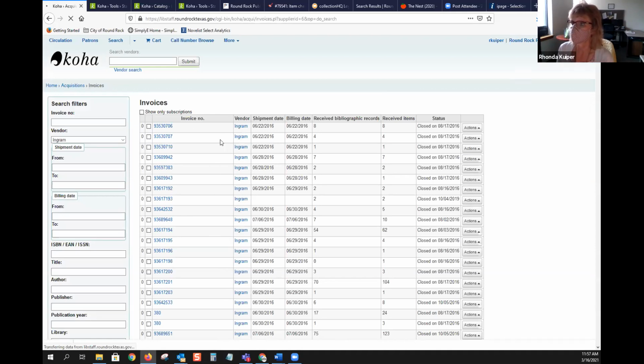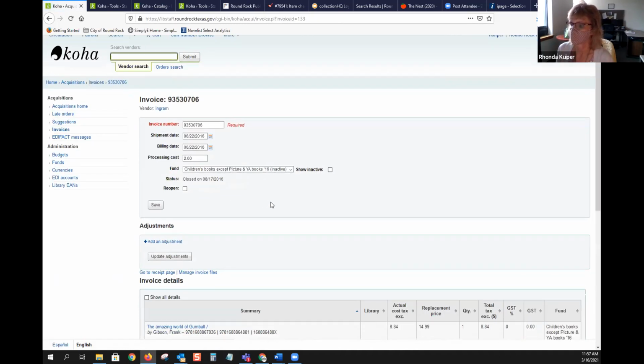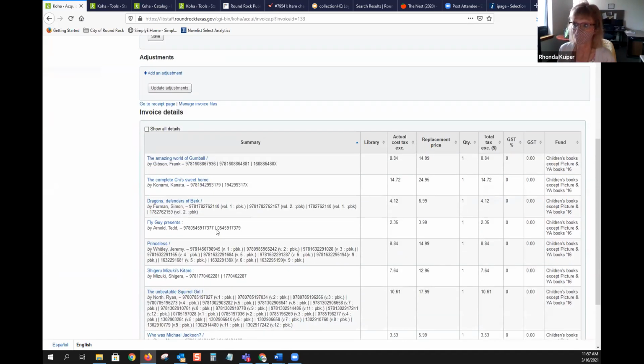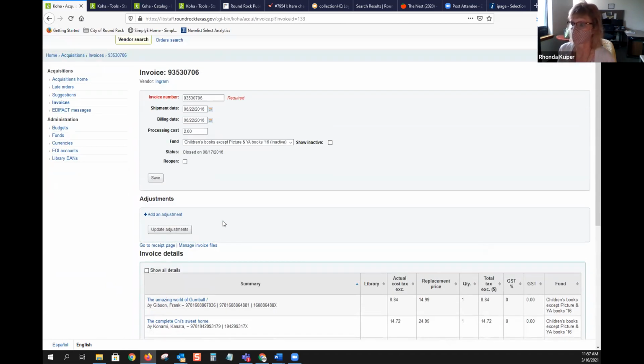Okay, so here is an invoice. We'll just pick one. Here, oh, it moved on me. So we can look at this invoice and we can see that these are the items. We're receiving with the various vendors on the next meeting, so we have more time. Yes, we will definitely do that. But this is what a Koha invoice looks like, and you can compare it to your print or whatever you get.